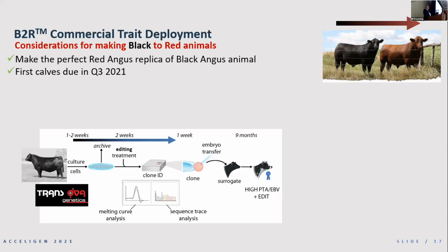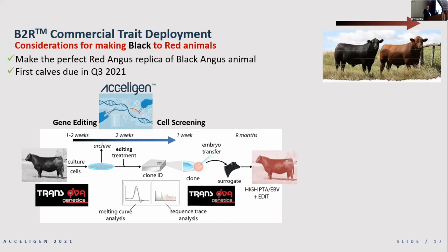So the idea is you go to your favorite Black Angus bull that you have access to, you get a cell line made by Transova. They do a great job at that. They send it off to our lab. We do the gene editing and the cell screening to find that perfect cell for cloning, send it back to Transova, and then hopefully that red version is going to be born very soon. And it'll be a great commercial success.